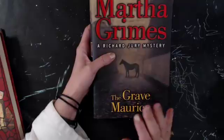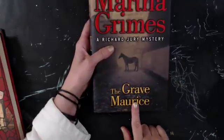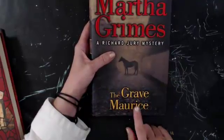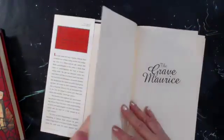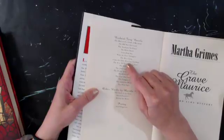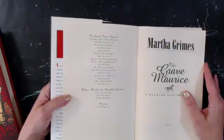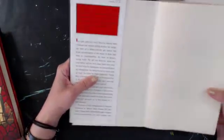Now, I don't know if they're real pubs. I don't know if they were at one time and no longer. I have no idea. If you're in the UK and you know of the pub called the Grave Maurice, then... But all her Richard Jury books are named after pubs in the UK. So that's her right there. And I don't know what date this one is. I don't know how many I have of hers, because I love Martha Grimes. This one right here, 1, 2, 3, 4, 5, 6, 7, 8, 9, 10, 11. So there's like 18 listed here, and I don't know that this is the newest. But she does have other books, so you have to look for Richard Jury.